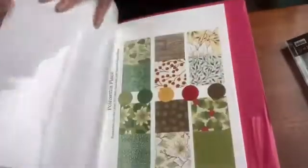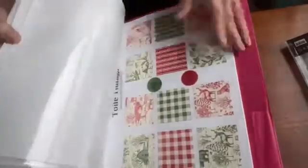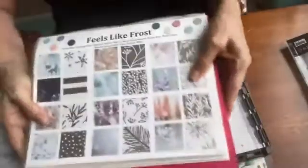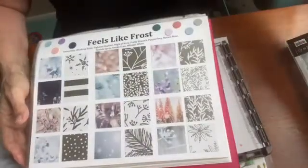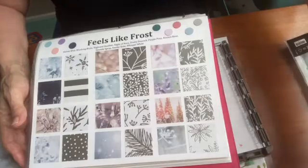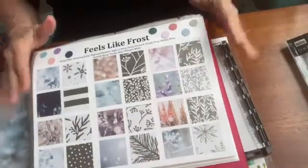I think they're in here. Let's see. This is my little cheat sheet. Is it in here? These are all of the papers, but I'm not sure my returning favorites made it back in. Ah, there it is. Yay. Woohoo. Okay, so this is my sampler that shows you all of the papers in this set of designer papers.